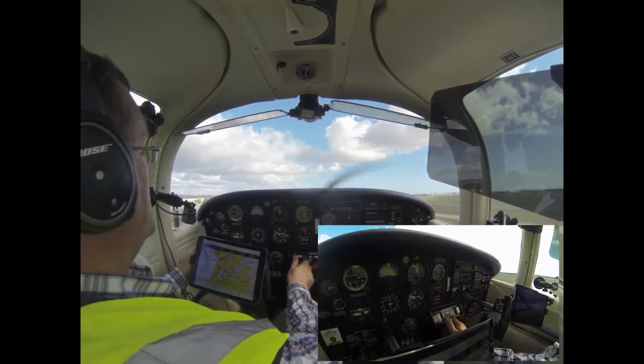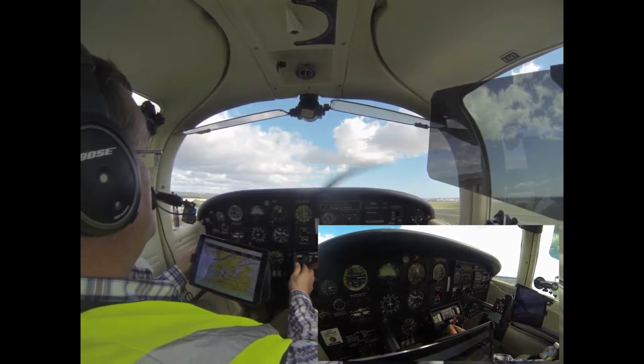Bravo Tango Romeo, runway left, clear touch and go. Clear touch and go, Bravo Tango Romeo.